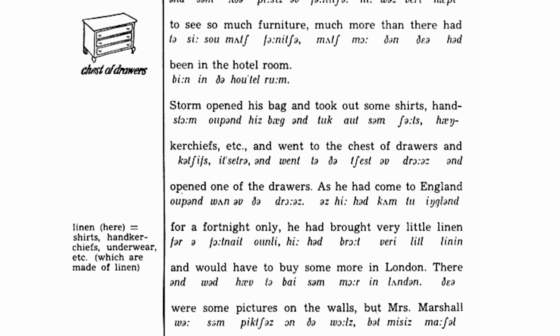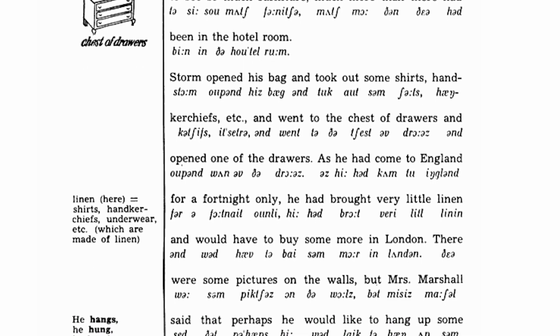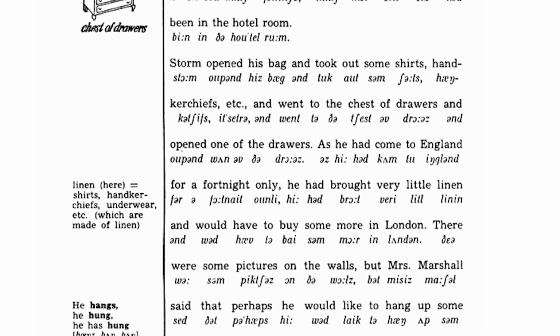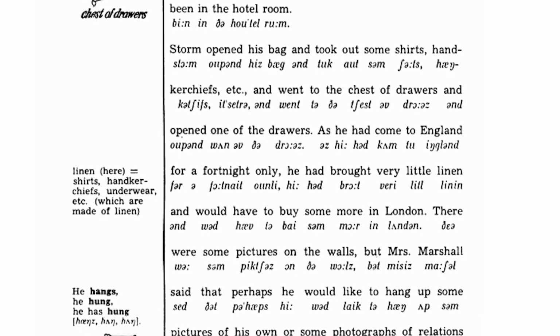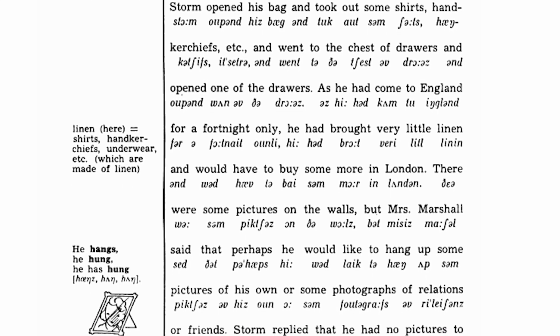Storm opened his bag and took out some shirts, handkerchiefs, etc., and went to the chest of drawers and opened one of the drawers. As he had come to England for a fortnight only, he had brought very little linen and would have to buy some more in London.